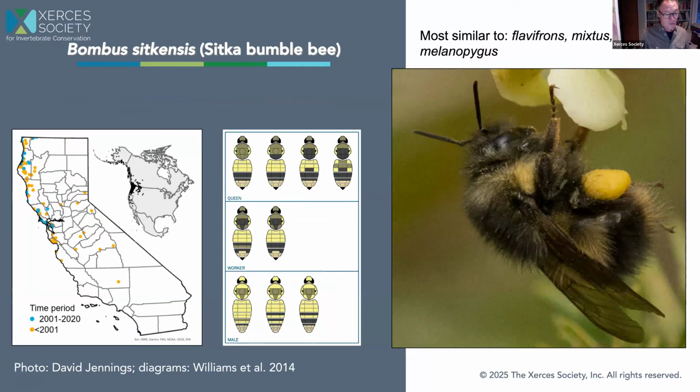If you see this bee in northeastern California, it may be mostly yellow, like the diagrams to the left here. And that's the look of the bee throughout the rest of its range. So California, it's kind of special, and it actually used to have its own species name, Bombus californicus. Taxonomists are still arguing about which name to use for our bees in California.